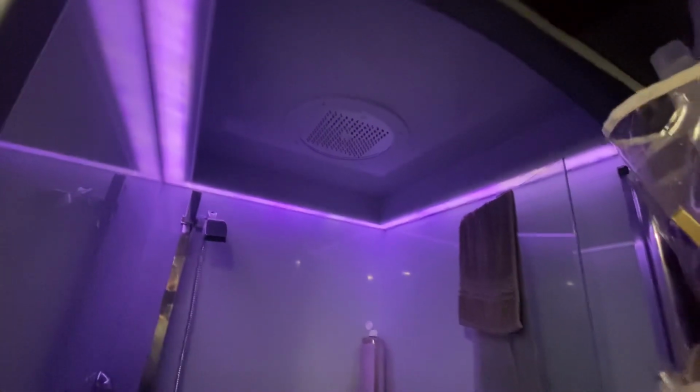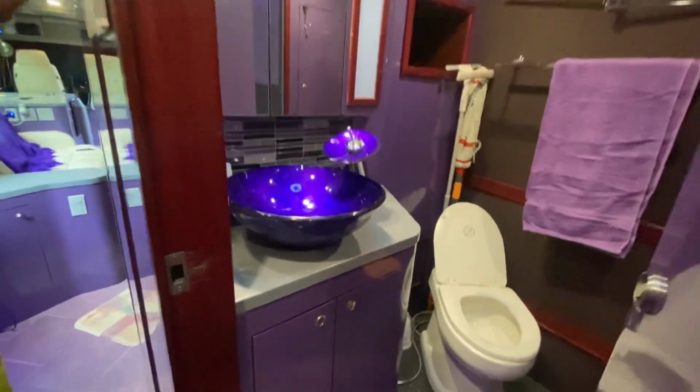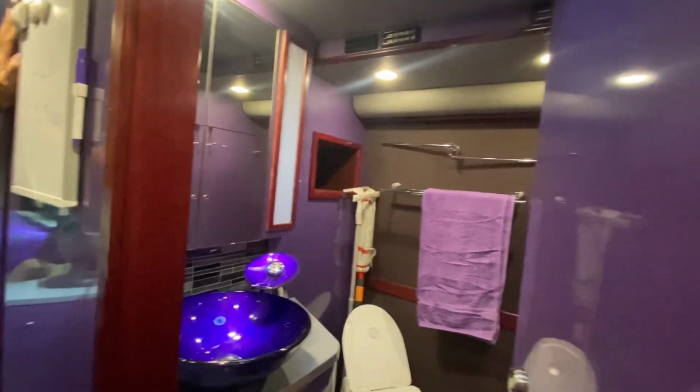Your shower's larger than most, though. Yeah, this has a rainfall head in it. The recessed lighting in there is really cool. It's pretty dope. And this sink was custom. It's really nice. Obviously we got the fantastic fan in there to pull moisture and all that kind of stuff out.